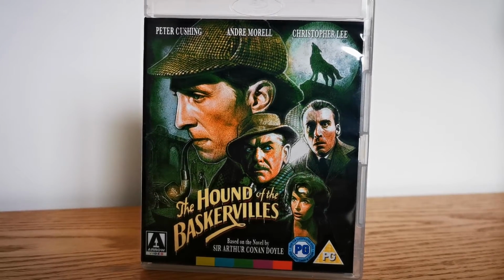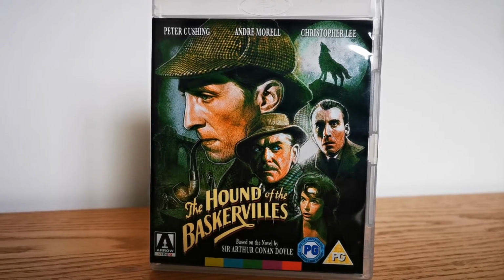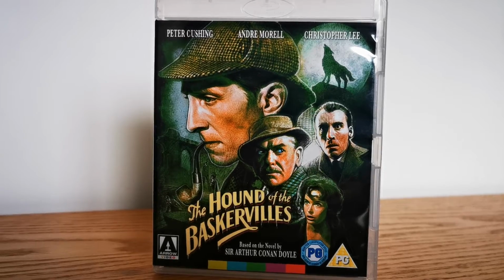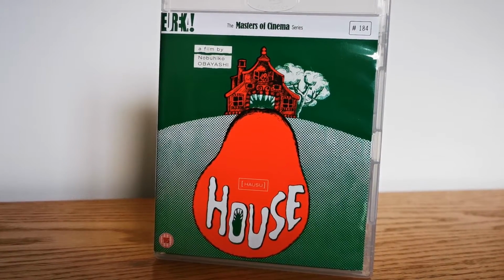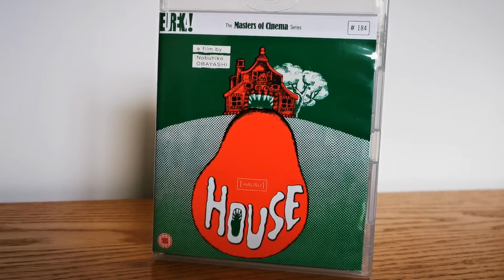Next up, we've got another Arrow release. This is The Hound of the Baskervilles, the Peter Cushing, Christopher Lee version. Great to see some Hammer horror released by Arrow. Then we've got Eureka's release of the Japanese film House, or Hausu, from the underrated director Nobuhiko Obayashi.